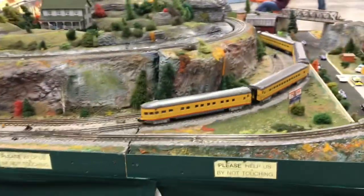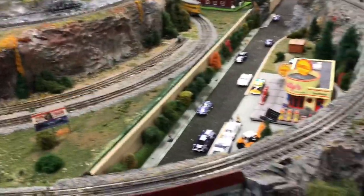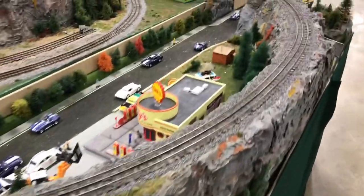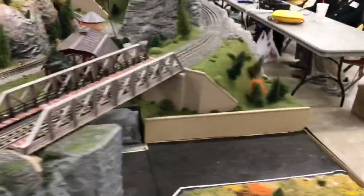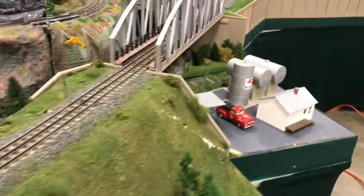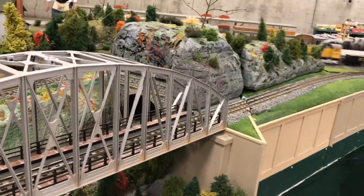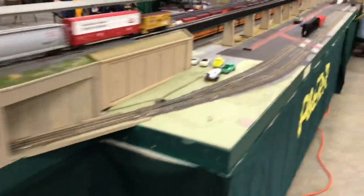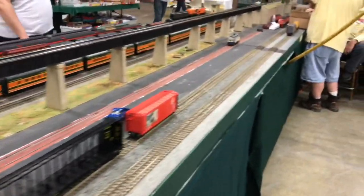This is an absolutely gorgeous O-scale. It's here every year. The turbine's running right now. I'm going to try to catch it, but God, guys, this is a beautiful setup. Always a beautiful setup. Oh, if I had the money, I'd definitely be doing this. Try to get back to the turbine.